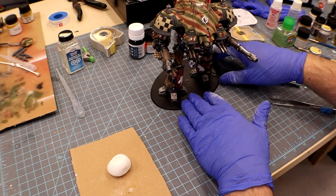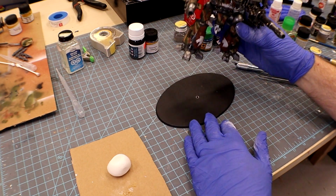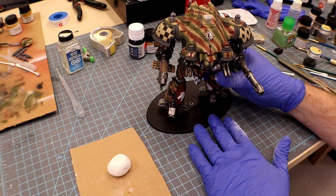Okay, while decals are setting up and paint's drying and we're pushing on with things, I grabbed the base. It's not very big, but it's big enough.